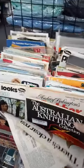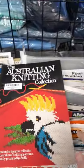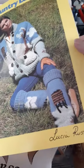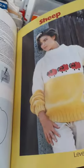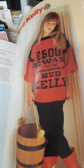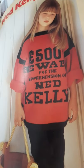Music going. Okay, crafty section. Australian Knitting Collection. Out those leg warmers. Sheep, we might have to take this home with us. $500 reward for the apprehension of Ned Kelly. Okay, this one's going in the basket.